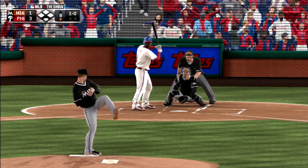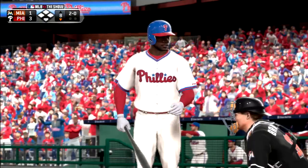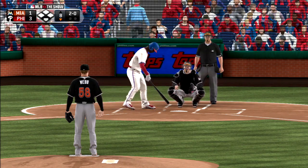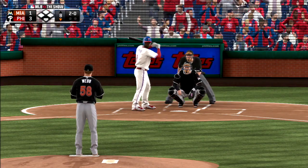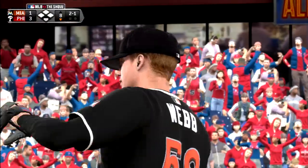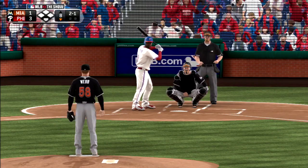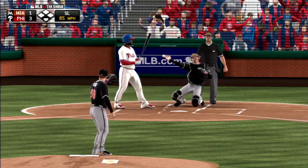Now Howard waits on the 1-0. Pitch misses in the dirt, and it's 2-0 now. Yeah, and he didn't even have to think twice about that one. And now he's got a good hitter's count here, 2-0. A strike, and it's 2-1. That thing's coming in there hot. 96 miles an hour. And he can't catch the corner here, so he's behind 3-1.